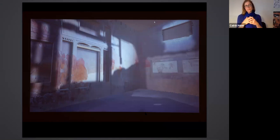And so when we were in Italy, we scanned the houses before I even started developing the installations, because we needed really exact metric measurements, which a 3D scan allows. And then also once the installations were in the space.